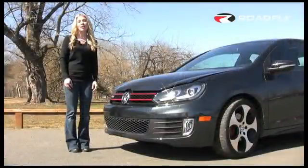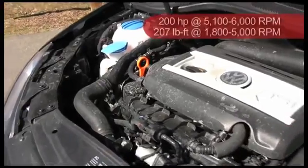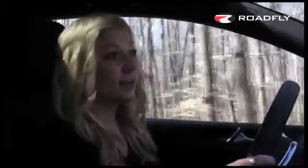There's no upgrade in engine output, but it didn't really need it. It's got a 2-liter 4-cylinder turbocharged engine with direct injection. It gets 200 horsepower and 207 pound-feet of torque. It's really fast off the line. It has a ton of get up and go, and it's so nimble that it's very grin-provoking, even on your boring daily commute. And it's nicely complemented by fantastic brakes. The brakes are like, don't worry, I got you.